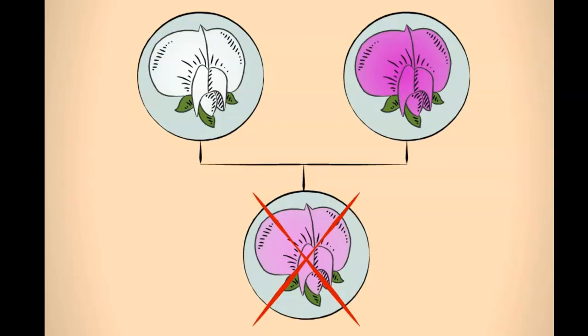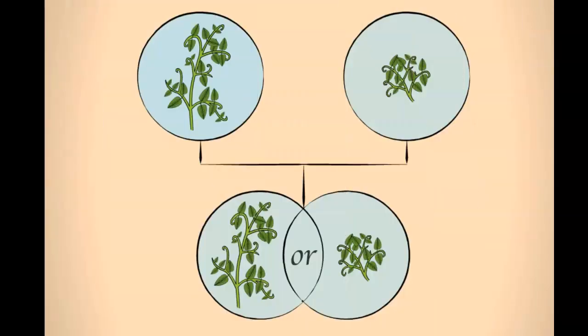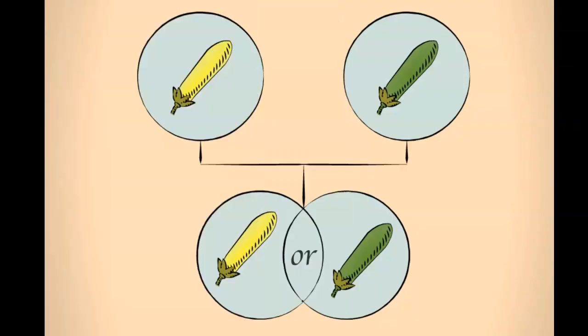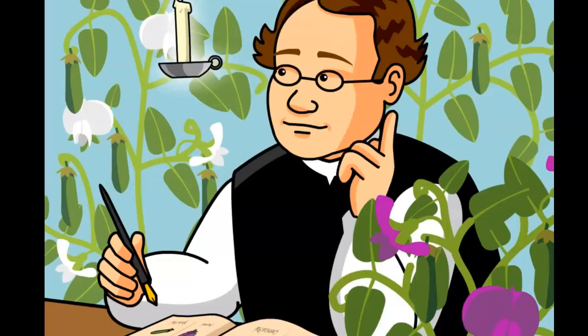When he bred plants with white and purple flowers, their offspring's flowers weren't light purple. They were either white or purple. The same pattern held for other features he studied. The offspring would have the same trait as one parent, not a mix of both. To Mendel, that meant traits must be passed down in separate units.